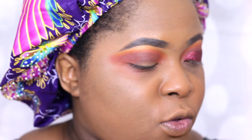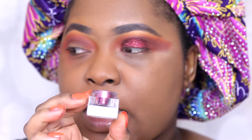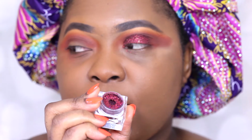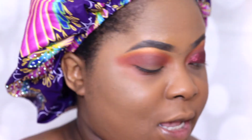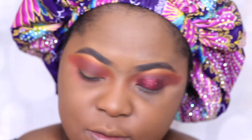Next, I'm going to be using the Lit Cosmetics glitter, and this one is called Heartbreaker. So this gorgeous shade, you can see, it's what I'm going to pop on my lid. And I'm going to be using the Lit Cosmetics glitter glue as well.